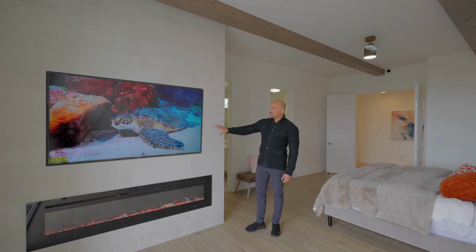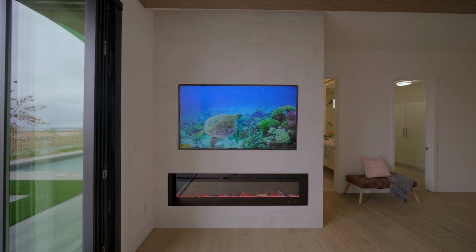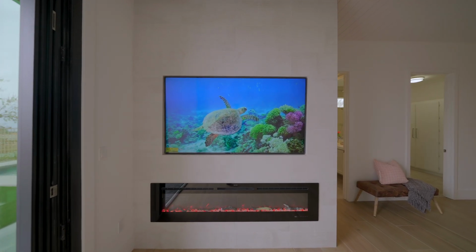Lovely built-in for the television. We have the fireplace that's electric. That's not my favorite. And this implementation was wonderful.